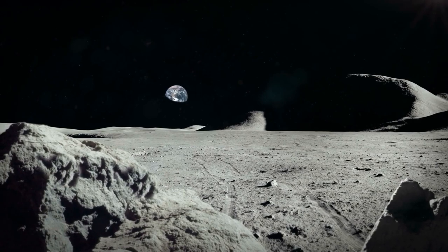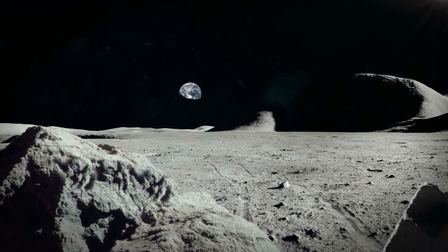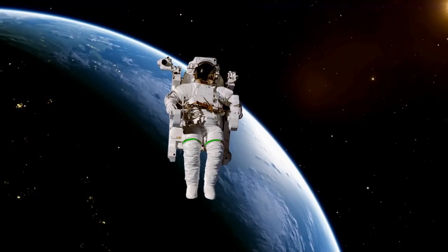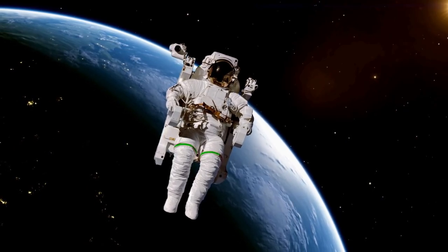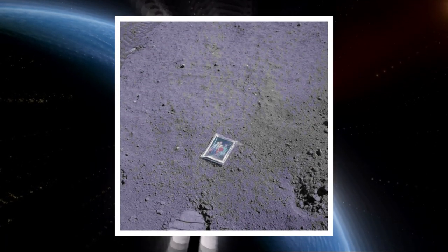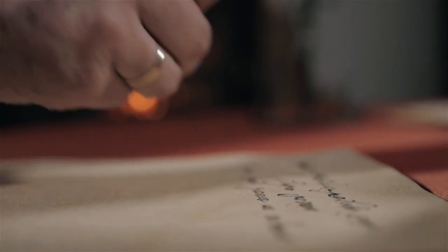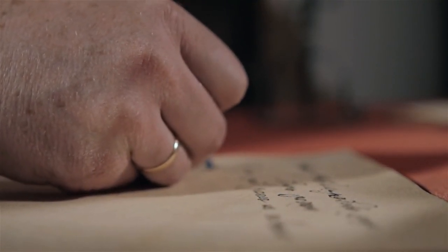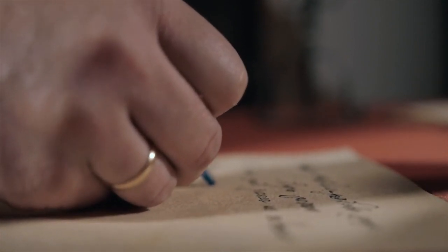A family photo on the moon. Charles Duke is a former astronaut and the 10th person to walk on the moon, as well as the youngest person ever to do so at age 36. During the Apollo 16 mission in 1972, Duke left an interesting item on the moon, a portrait of his family encased in plastic. On the back of the photo, he wrote a message that reads, "This is the family of astronaut Duke from planet Earth who landed on the moon on the 20th of April, 1972."